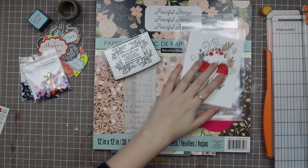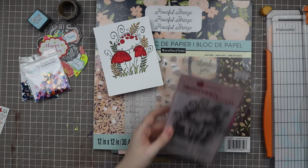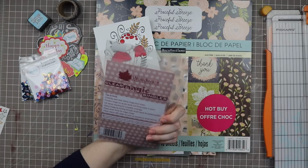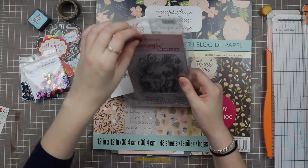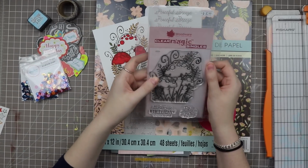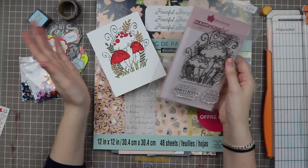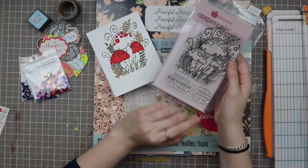Let's see. I guess we'll talk about the stamp set. Again, I colored this image with Arteza markers, but the stamp set is called Woodware Craft Collection 3 Toadstools. So you have 3 little mushrooms there. Let's pull it out so you can see it a little bit better. And I bought this when I was in Canada. You guys saw it in my haul. Really, really love the big image. It's perfect. You just stamp it. It's practically a card itself. And then you can write, "Hoping your birthday is wonderful," or "I've so much room in my heart for you."